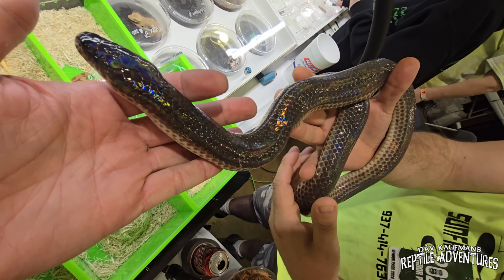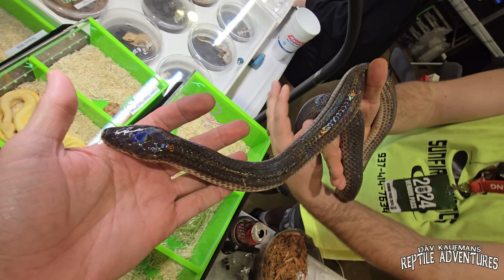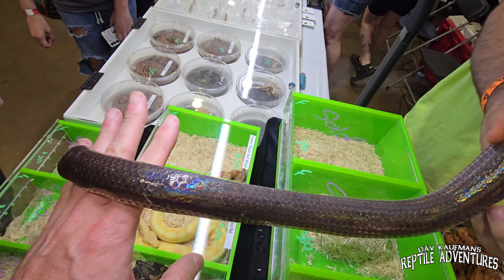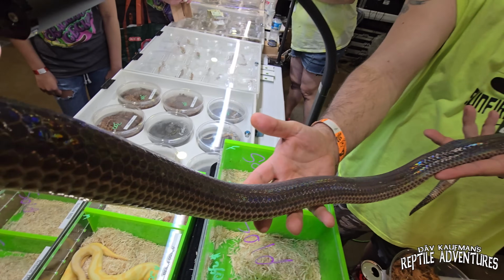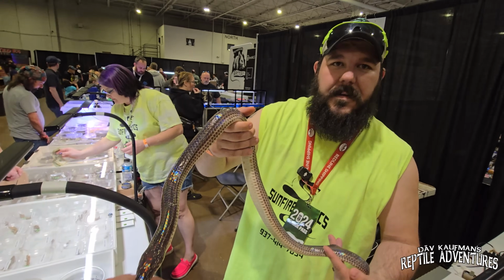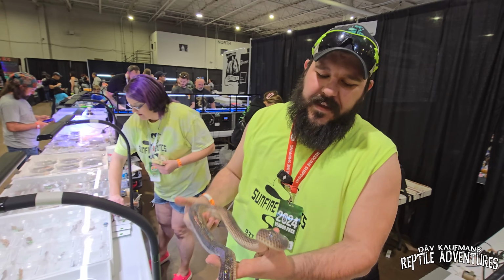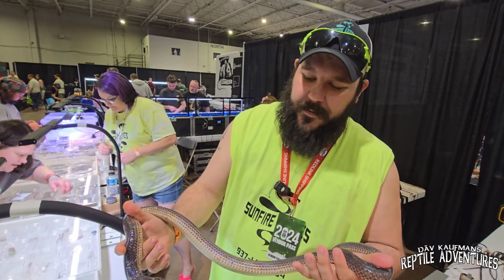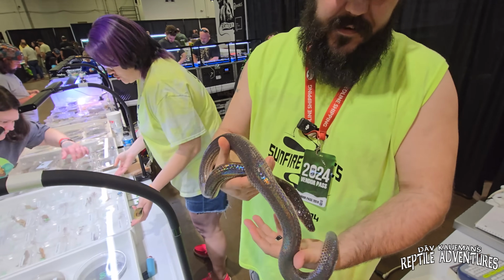Yeah. And they don't get much bigger than this. These are just beautiful snakes. Look at that iridescence on her. These are just absolute rainbow snakes. And so now you're working with these. You're breeding these. Yeah. So my wife is keeping, I think we got 2 or 3 pairs now. I happened to see this one and I had to have it. Absolutely. It's just a massive female.